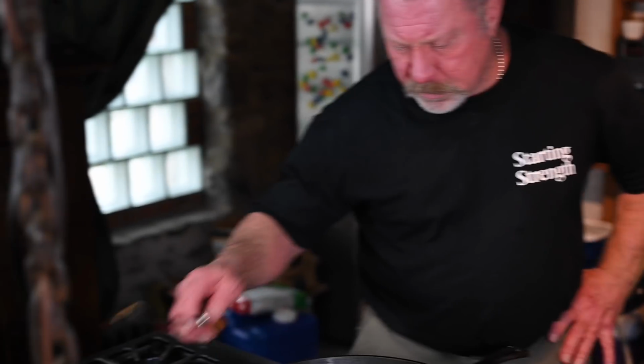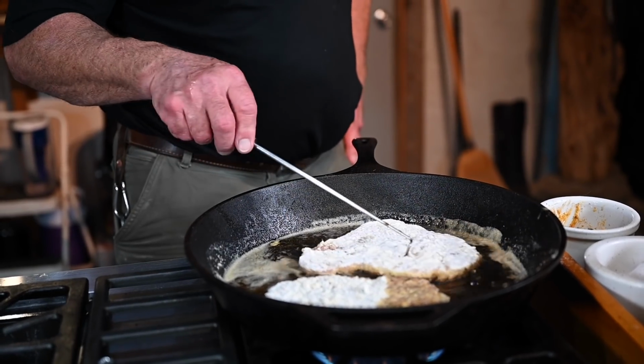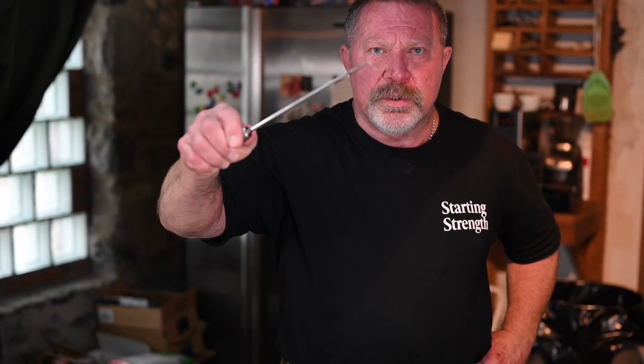Now we got this thing cooking. I'm going to turn the heat up on it a little bit. And I'm going to carefully watch these things, and I'm going to move this steak as little as I possibly can. All right, one of the problems people have with chicken fried steak is the breading falls off. And the reason the breading falls off is because you keep messing with it while it's in the pan. Don't do that.